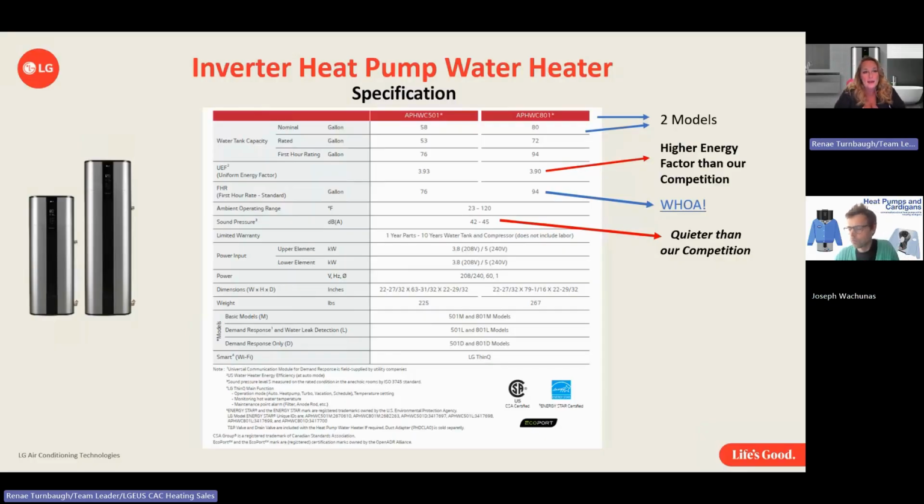And the reason for that is, number one, we have the inverter compressor. So that heat pump technology that's part of that inverter helps it to be more energy efficient. And then we also have two 5,000-watt heating elements. So that allows us to basically turbo heat that water so we can have a better output of 76 or 94 gallons. And then it shows here that we have the 42 or the 45 dBA as far as the two different models. So we just have two, easy to keep track of.